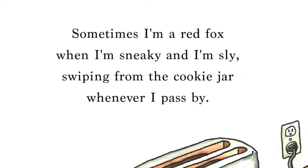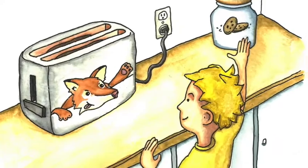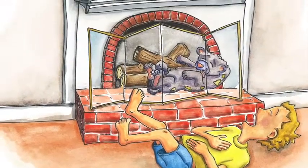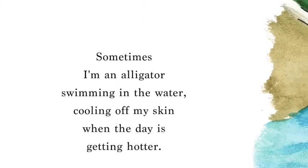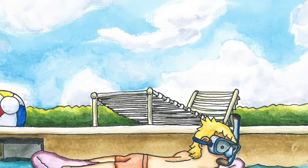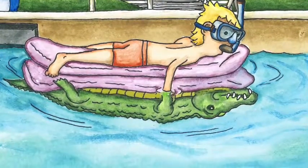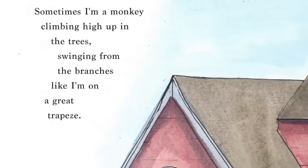Sometimes I'm a red fox when I'm sneaky and I'm sly, swiping from the cookie jar whenever I pass by. Sometimes I'm a hyena when I'm laughing on the floor. Even though I try to stop, I just keep laughing more. Sometimes I'm an alligator swimming in the water, cooling off my skin when the day is getting hotter. Sometimes I'm a monkey climbing high up in the trees, swinging from the branches like I'm on a great trapeze.